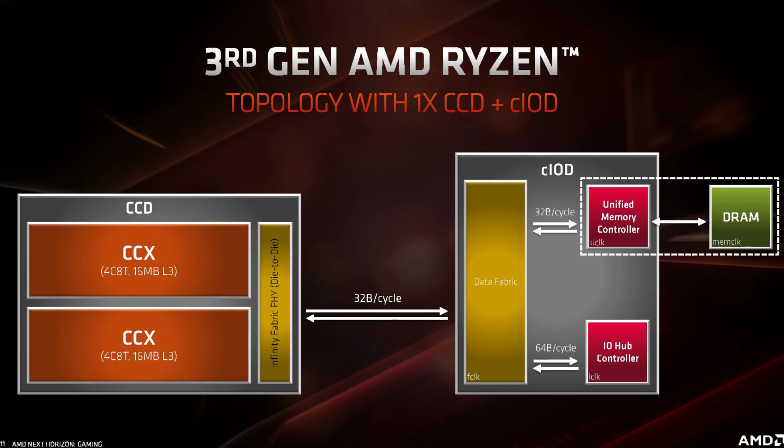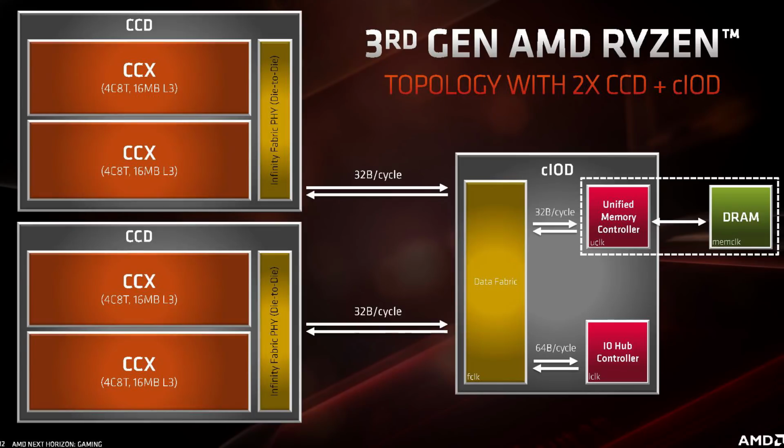What was new, though, is we saw the chiplet design. So 2 of these CCXs form one chiplet. So we have 8 cores. Of course, that's capable of 16 threads and 32 megabytes of level 3 cache per chiplet, and then multiple of those chiplets come together to form a larger product. For example, the 3950X has 2 chiplets, which is 16 cores and 64 megabytes of level 3 cache.